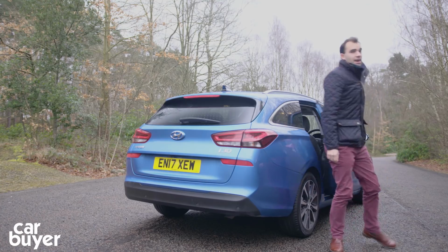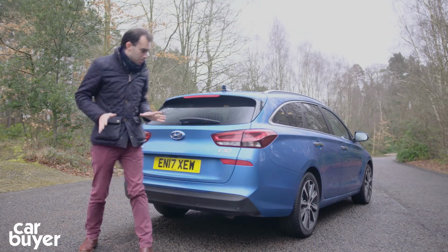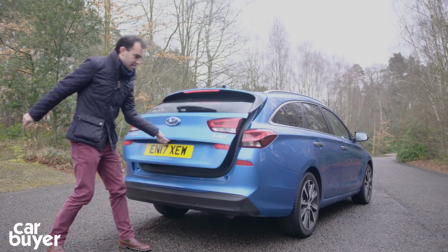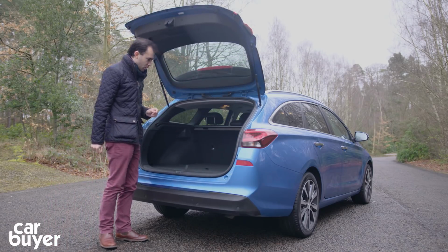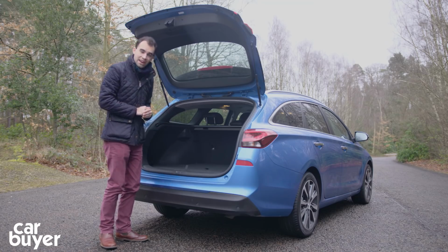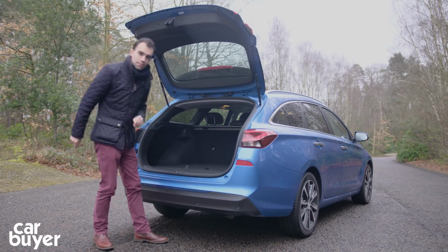Round to the boot, and this is where the i30 Tourer really does come into its own, because it's got one of the largest boots in the class. Lift up the tailgate and you can see there is a vast amount of space on offer. It's also very square, very flat, and there's no load lip at all.